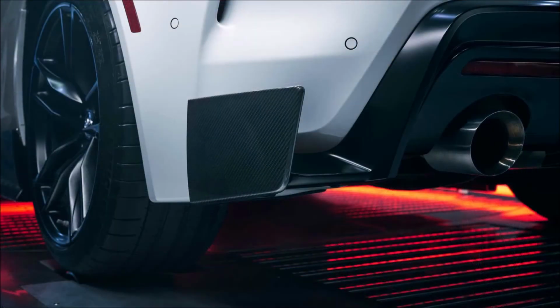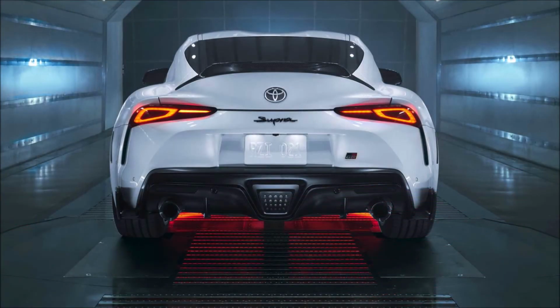But with that said, what do you guys think about this American-based carbon fiber 2022 GR Supra A91? Let me know down in the comments below.